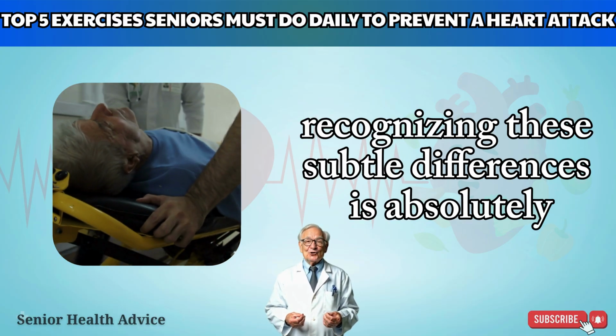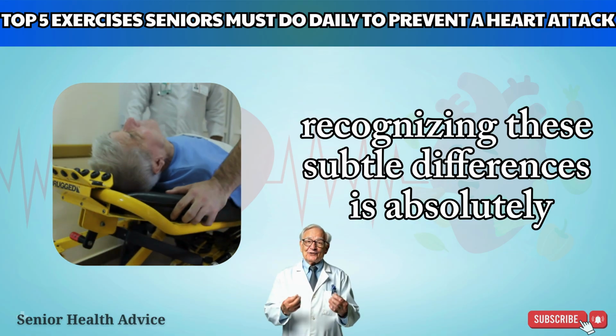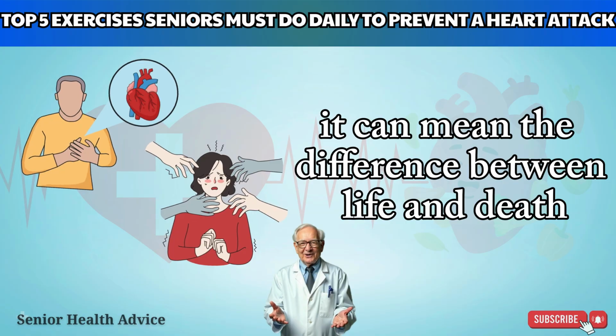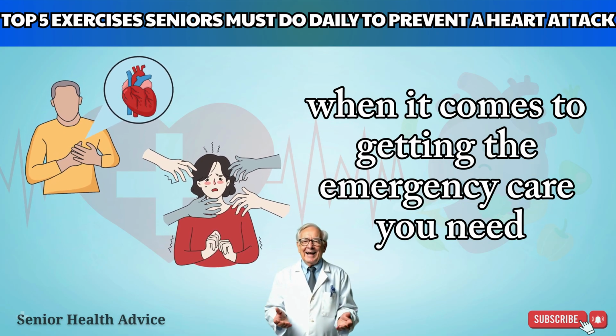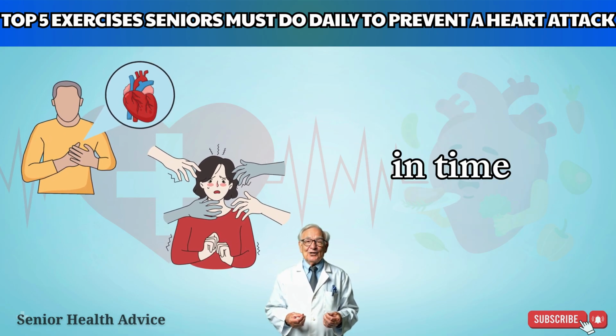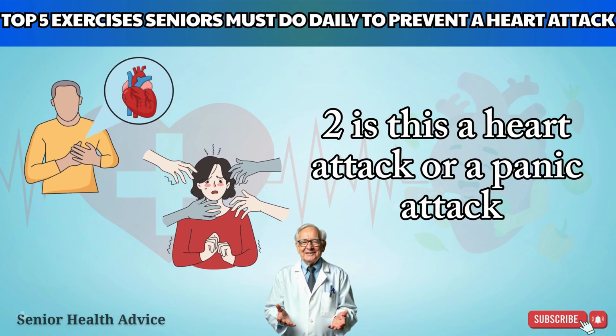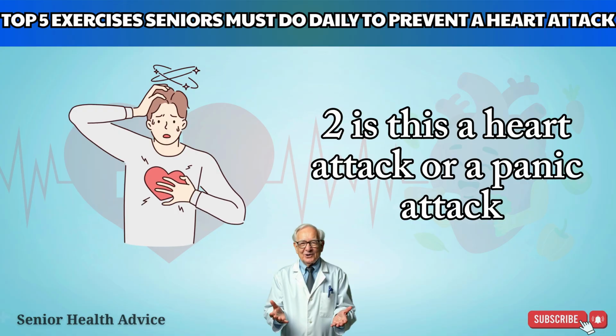Recognizing these subtle differences is absolutely crucial. It can mean the difference between life and death when it comes to getting the emergency care you need in time. 2. Is this a heart attack or a panic attack?